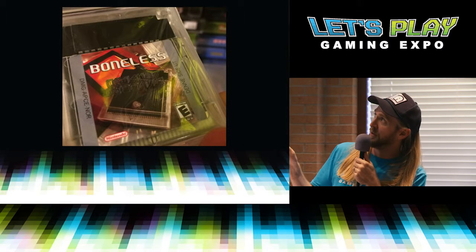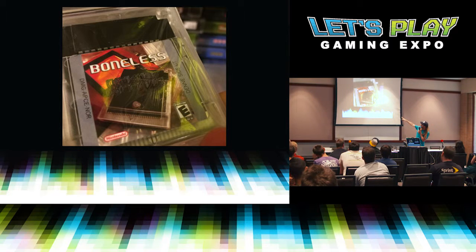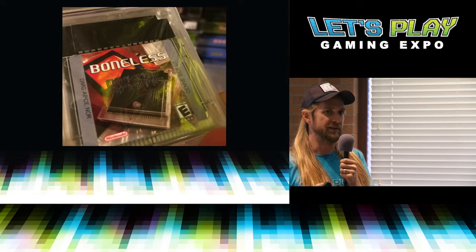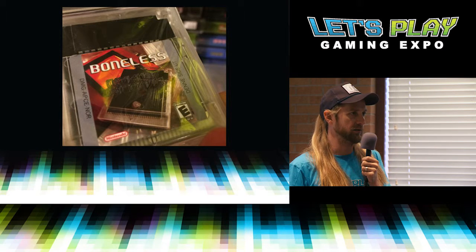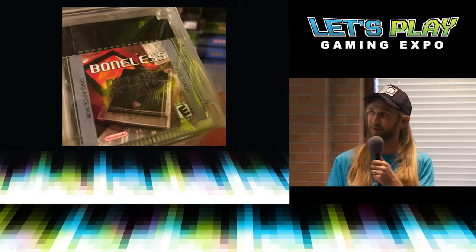So here's Boneless. Boneless is a Game Boy cart. It was made by a guy over in Norway. Notice the code on there, -NEOR. This cart is for Game Boy, and all it does is it just plays one tone, and the tone sporadically changes. That's all it does. That's totally experimental, but the guy released it.